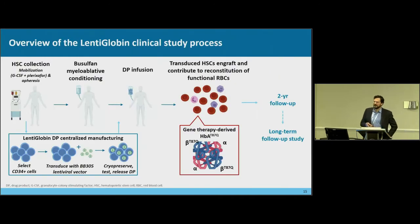Here's an overview of how the clinical trials were run. So we collect hematopoietic stem cells using mobilization with GCSF and plerixafor. Those go off to a manufacturing facility where they're transduced and they undergo release testing. Once we know that the product is good, we can myeloablate the patient with busulfan, and that's full myeloablative doses of busulfan. The stem cells that are modified are then infused, and we follow the patient in the hospital for engraftment. And then after discharge, we'll follow these patients for 2 years within the treatment phase of the trial.